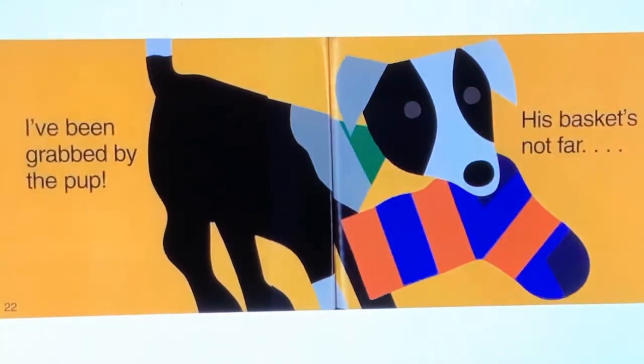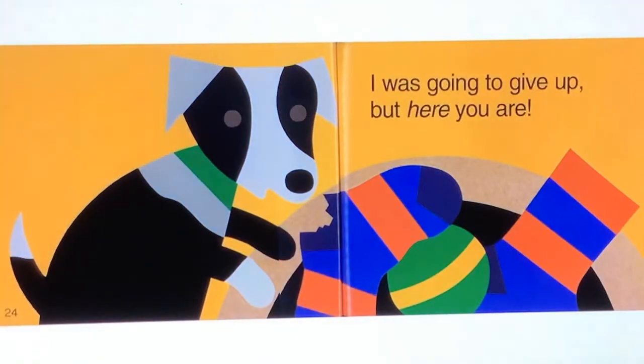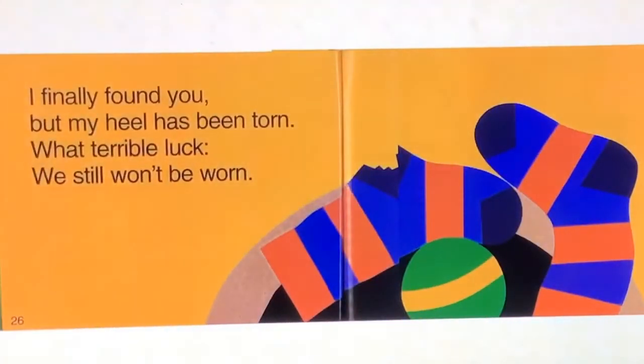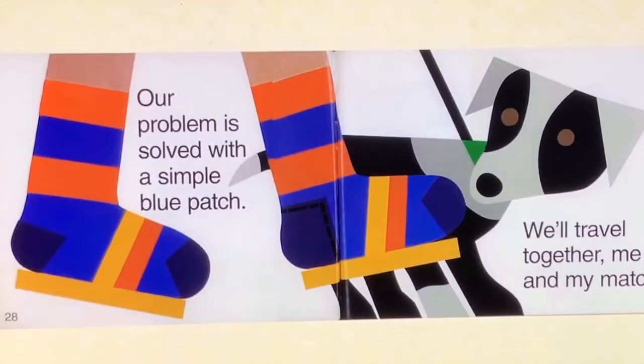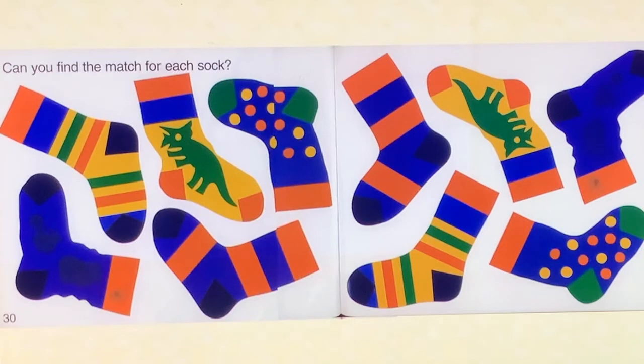I've been grabbed by the pup. His basket's not far. I was going to give up, but here you are. I finally found you, but my heel has been torn. What terrible luck. We still won't be worn. Our problem is solved with a simple blue patch. We'll travel together, me and my match. Can you find the match for each sock?